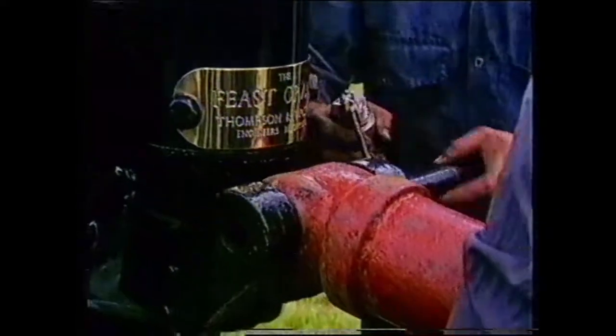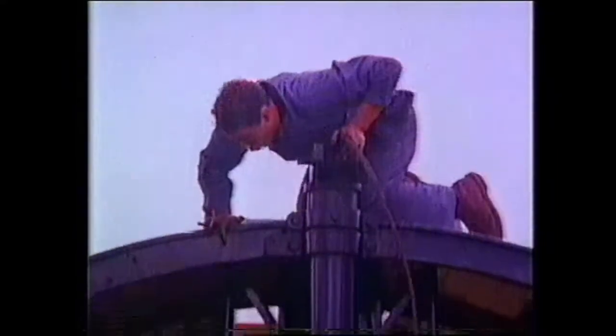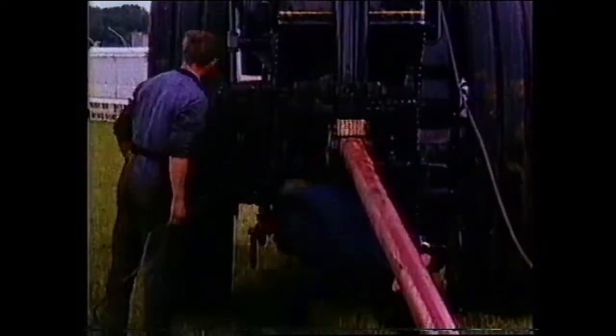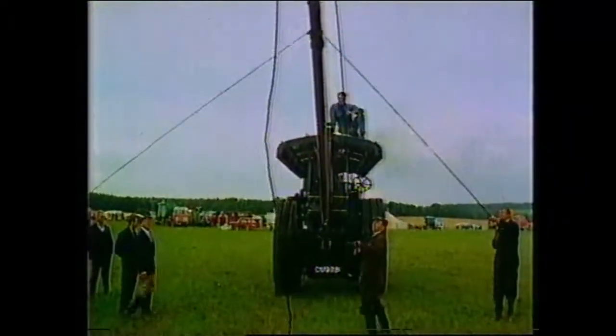Close in a bit. So now we come to Showman's Engine at Work Part 2, building the ride. And the first stage is to convert the engine into a crane. That takes no time at all. Just a question of attaching the jib and using the power of steam to raise it up into place, ready to start work. Bit more, yeah.